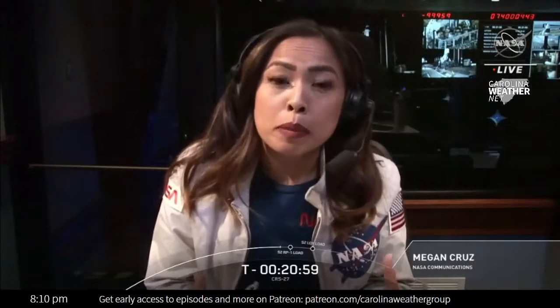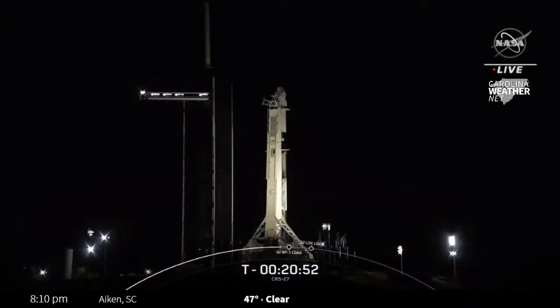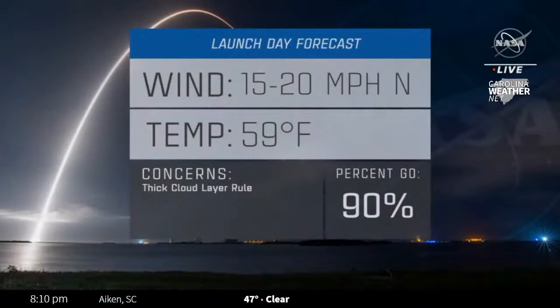The U.S. Space Force monitors the range for us, making sure that it's safe to fly where we plan to fly, as well as the weather, which is looking really great for us tonight. Right now we are at 90% go. Launch Weather Officer Arlena Moses is listing the thick cloud layer rule as just a small concern. Basically, she's monitoring some high clouds in the area coming in because of an upper level disturbance in the Gulf, but she doesn't think it's much to worry about.